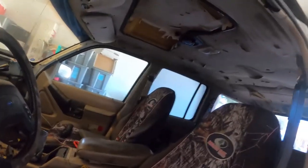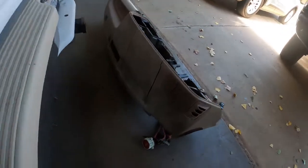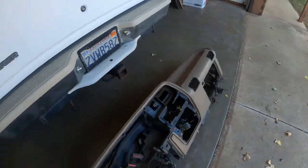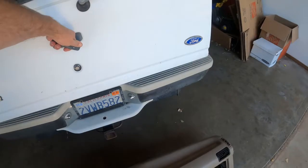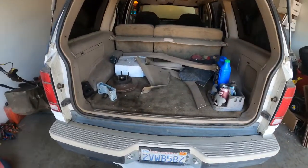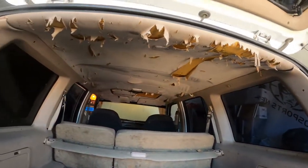The headliner is a little worse for wear. It's pretty nasty. Now here's the dashboard. You can see it's cracked up and just dirty, nasty, dingy. Hopefully I can find just the cover bits because all of the wiring and whatnot, everything still works, except for the windows. The window regulators went out. My carpet's all dingy. The plastics are dirty. I just need to get it cleaned up. And you can see the headliner's messed up.